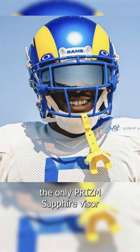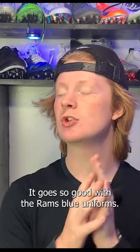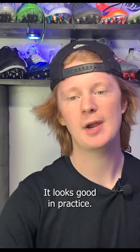So this is that beautiful blue visor that you see Ramsey wearing. It goes so good with the Rams blue uniforms. It looks good in practice and pregame.